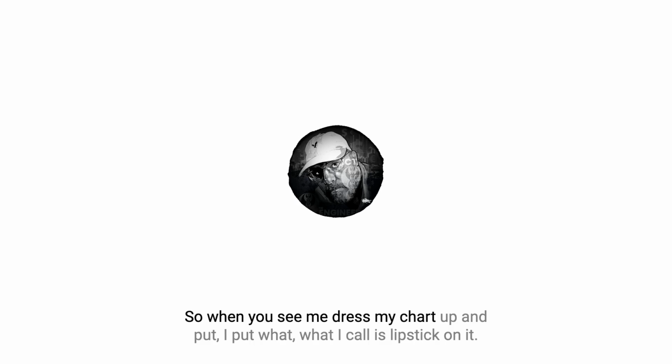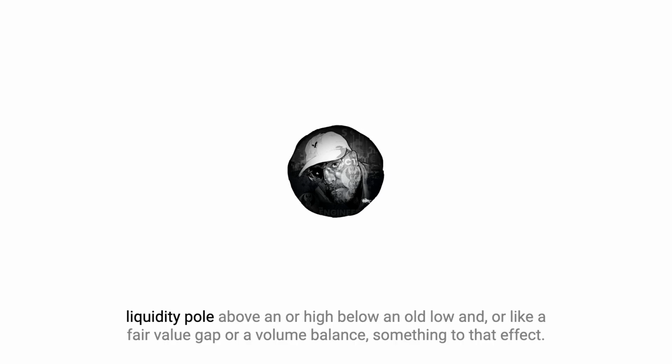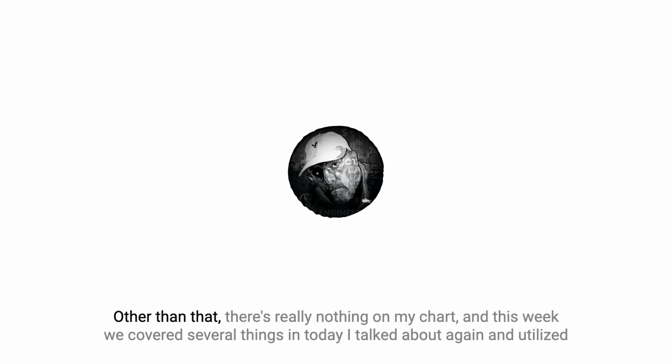So when you see me dress my chart up and put what I call lipstick on it, it may be simply a rectangle as a visual aid, or I'll put little line segments in there, basically drawing reference to a liquidity pool above an old high, below an old low, or like a fair value gap or volume imbalance, something to that effect. Other than that, there's really nothing on my chart.